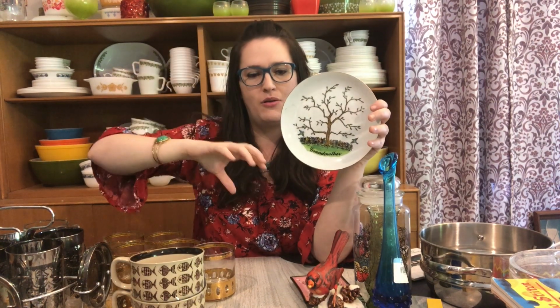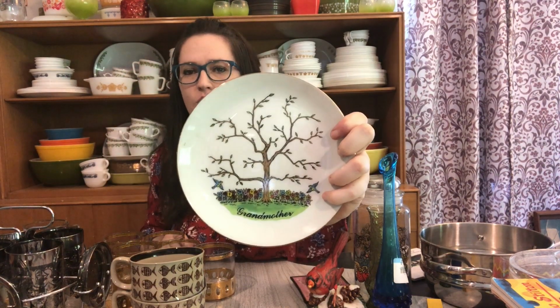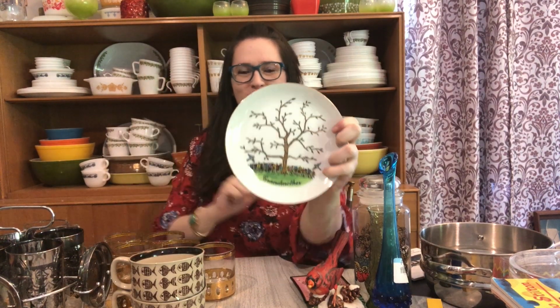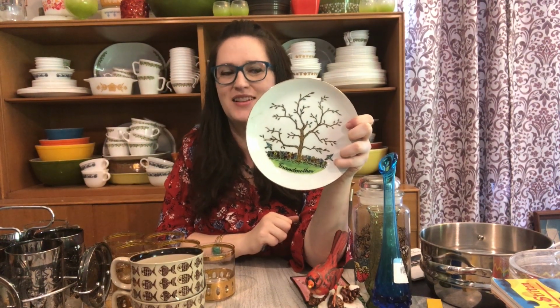I only paid 75 cents for it, and I liked that it was stainless steel. As soon as I saw this plate, I was inspired to do some type of a gallery wall for my grandmothers and great-grandmothers. I recently picked up some oval vintage frames, and I want to get their pictures in that and kind of frame out this plate here. If you guys can't see it, it does say grandmother on the bottom there, and it's this nice little family tree. And I only paid 75 cents for it.